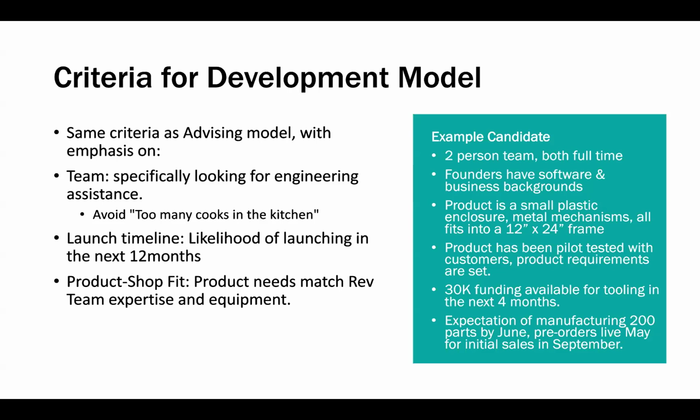It's been pilot tested with customers. You have your product requirements all set. You have funding available for tooling. So that's not a couple of small pockets. That's not $2,000. That's not going to get you really manufacturing scale tools, but you've got enough funding to actually get at least one part of the product moved forward.